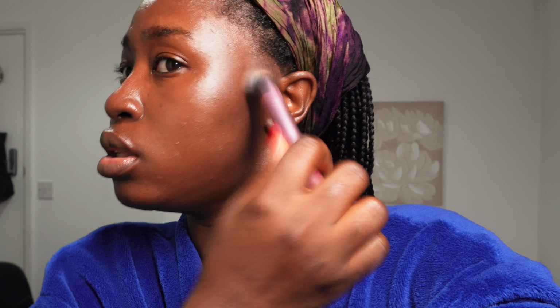I'm going to be using this complexion stick all over my face now. But this is after application to the whole of my face, and I don't really think that it's coming off as foundation at all. So I'm going to finish dressing up now, and then I'll come back and show you guys the second package.